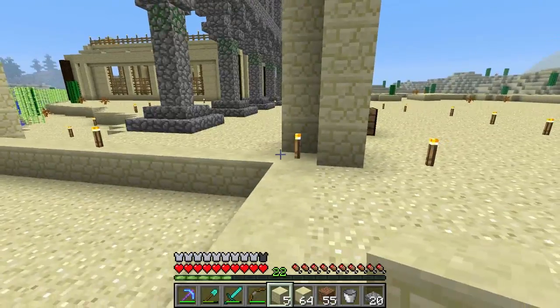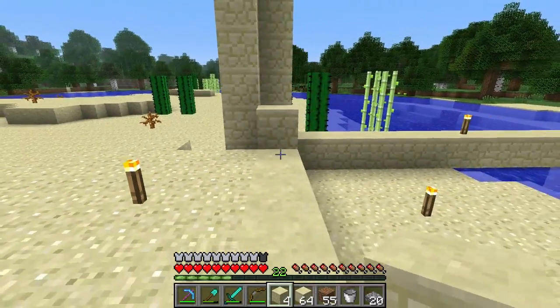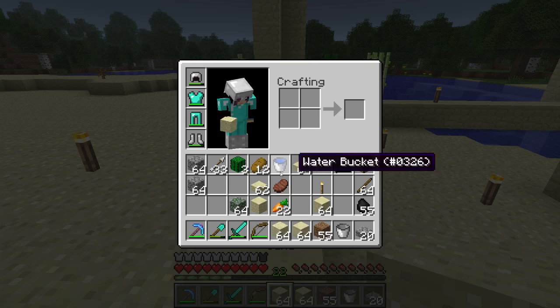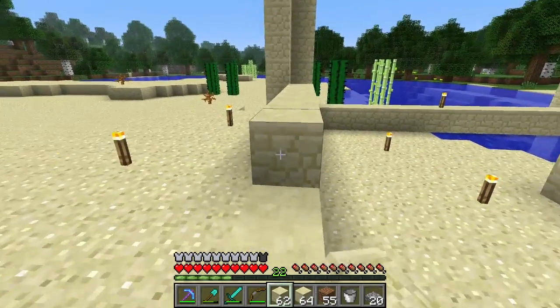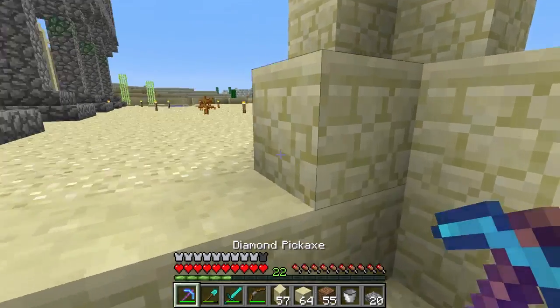Okay, we got that. Then we need to build up the walls here. So we'll go here. Oh, there we go. More sand. Oh, that's not sand. Okay. We are going to need so much more. I was thinking this would be kind of a ponderous, slow project, but maybe it's not going to be.